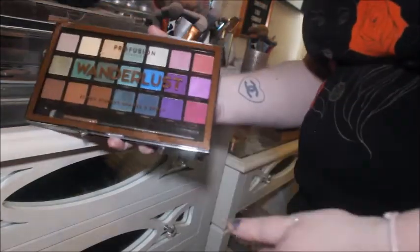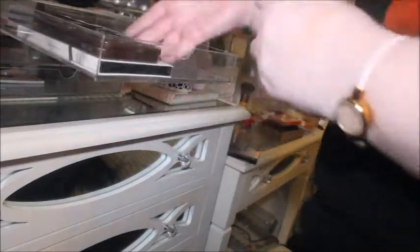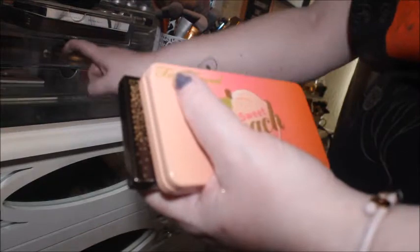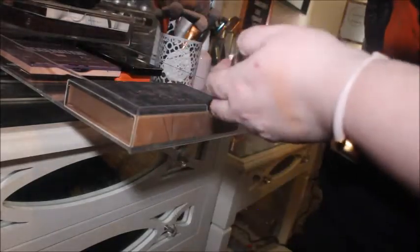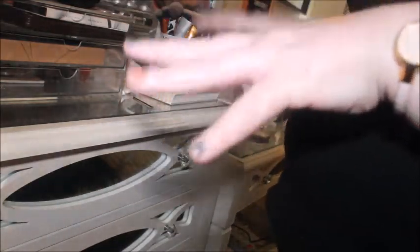Right, so this Wanderlust palette is going to be the hardest to put away. I'm going to see if I can change all this around in this top drawer. Oh dear. Okay, that fits. And then face palettes. So this one is probably going to be the hardest. We're going to have to put that in first. Actually no, I've thought of a different way. And I'll put that in my everyday makeup drawer. Right, so that's everything that's gone back in the drawers.